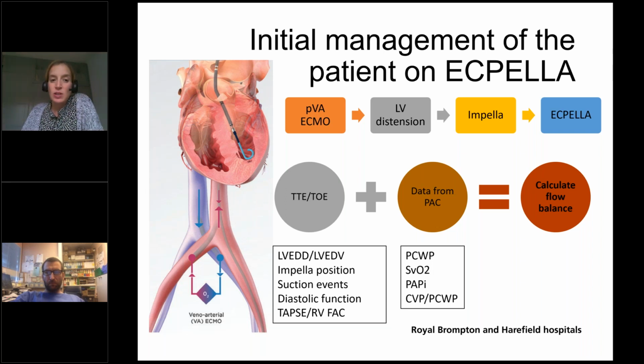Typically, we would have a Swan-Ganz catheter in these patients. Again, for monitoring, we use continuous SvO2 monitoring. You want an SvO2 of 60 or above, as I said. We use the wedge pressure to monitor the effectiveness of the LV unloading from the Impella.